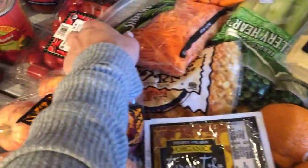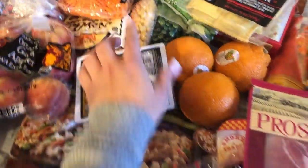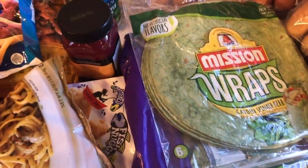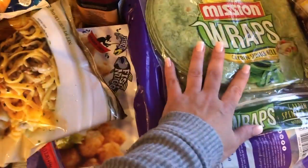Oh, okay, the reason that I knew I was missing something was because of the tomatoes. So I'll also get the tomatoes, chop it up along with the shredded lettuce. And then the shredded lettuce and the carrots, and then the meat, and then they got themselves a spinach wrap. So that's why I got that.